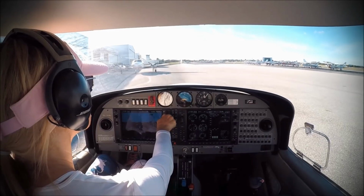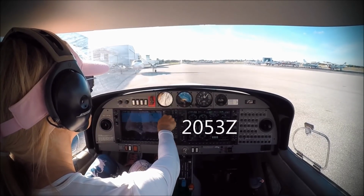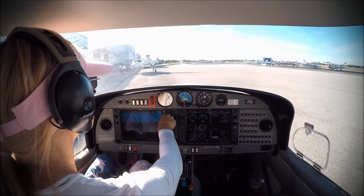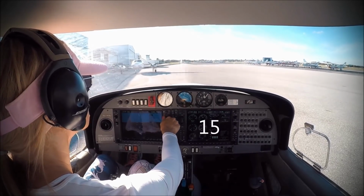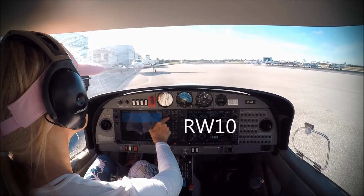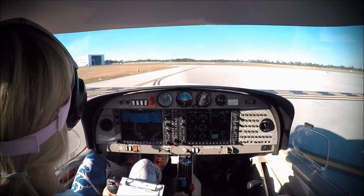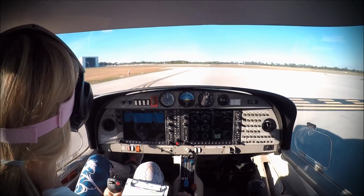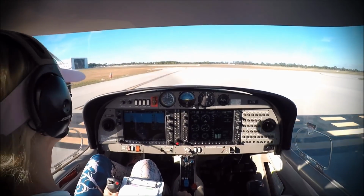Pompano Tower, Information Lima, 2053 Zulu weather. Wind 110 at 9. Weather better than 5,000. Temperature 24, dew point 15. Altimeter 30.12. Landing and departing runway 10. 279 Charlie Alpha, turn left on course, runway 10, clear for takeoff. Runway 10, clear for takeoff, left on course, 279 Charlie Alpha.